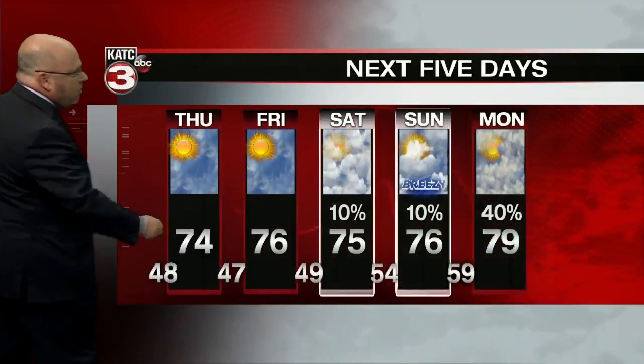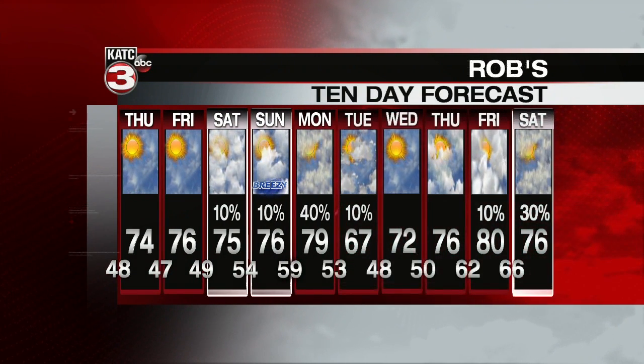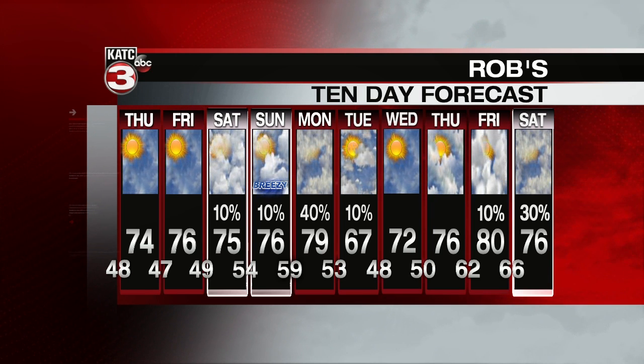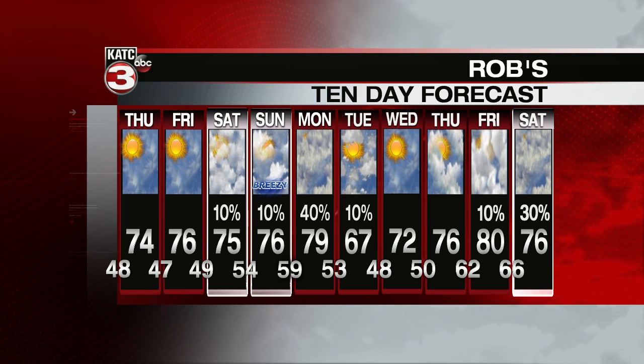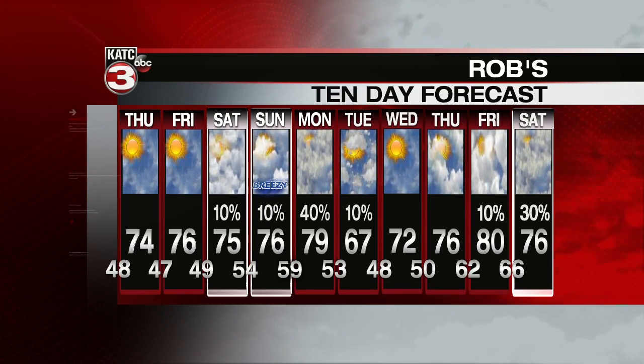As we head down the road, mid-70s into the weekend, even warmer by Monday. We might get close to 80 before we cool down just a little bit for the middle part of next week, but we'll see 80 degrees again. And I have a feeling as we move those 10-day forecasts forward in the weeks ahead, we're going to see a lot more 80s and a lot less 70s. So enjoy the time when you don't have to run the air conditioner in your car or in your home or the heater. It's the sweet spot on saving on those energy bills.